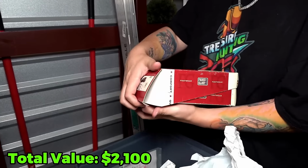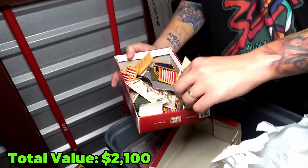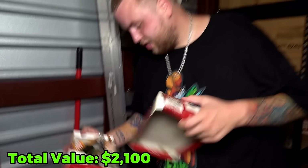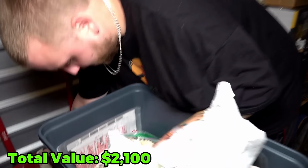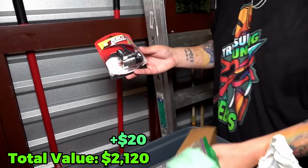This right here, Faded Glory footwear. Oh, this is a whole bunch of little military insignias and things like that. Just little patches. Then I see a couple personalized, so again, I'm just going to leave it behind so they can get it back. Other than that, nice little fishing reel in there. We'll take that. And there's one more box.